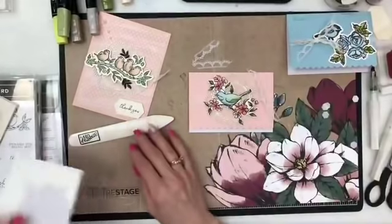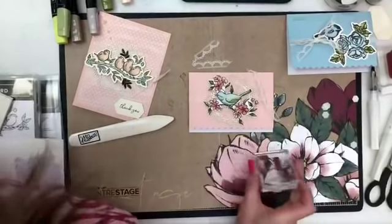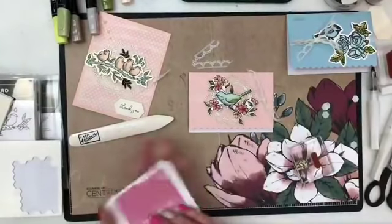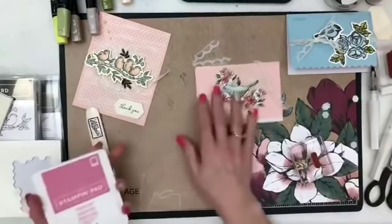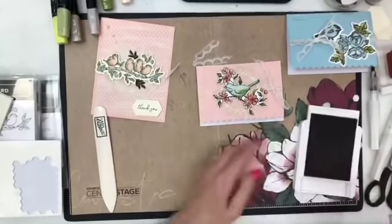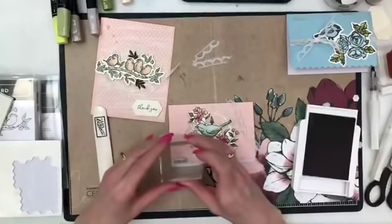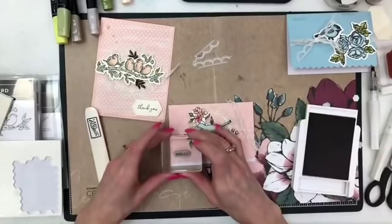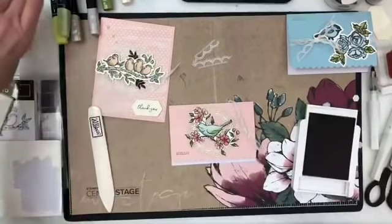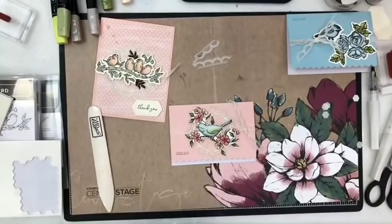And then I'm just going to take the little hello. And I'm going to use the Rococo Rose, even though this is Petal Pink, because I want the hello to stand out a little bit more. And I'm just going to stamp it right here. Hello. Hello. Cute, quick, easy card.